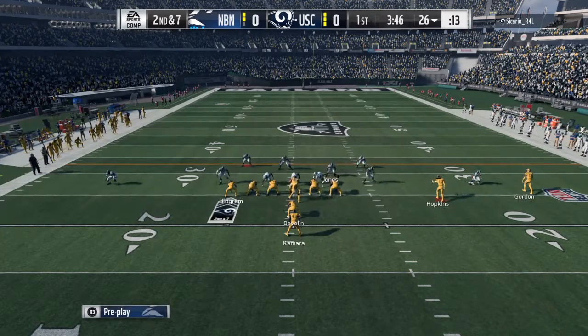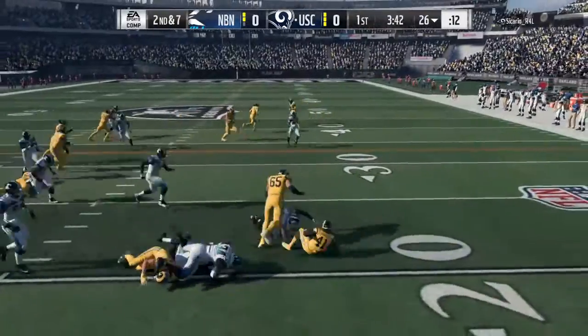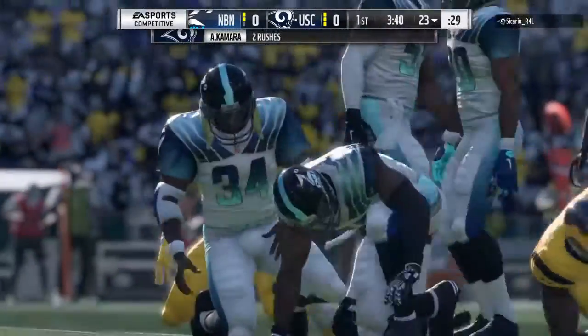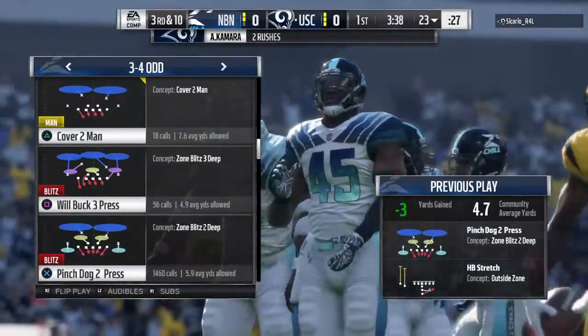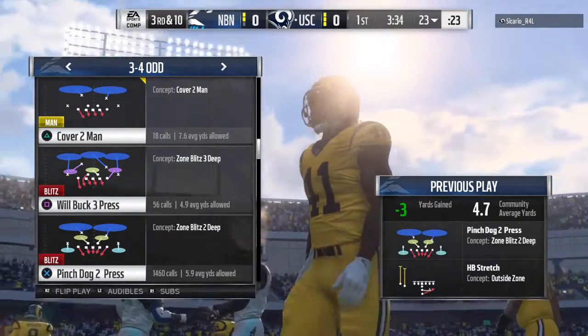And the D-line pinching together must be expecting the run. On 2nd down, Kamara. And the reinforcements come in as they're going to stop him behind the line. They'll wind up losing 3. And now it's 3rd down.